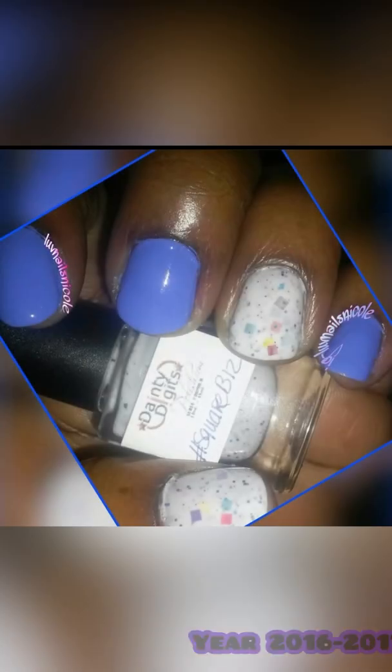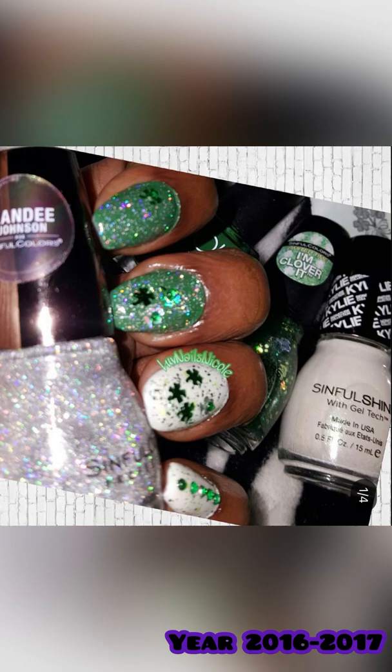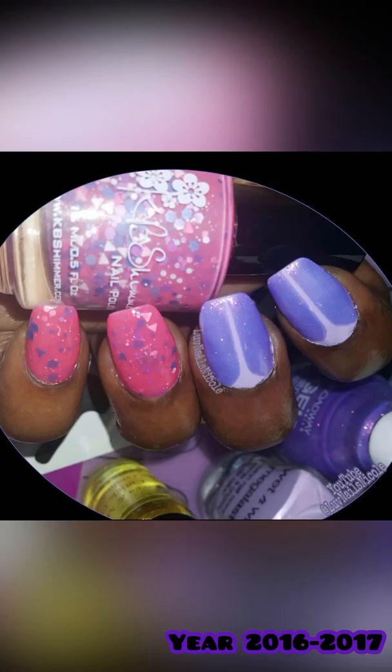And then the next set of pictures are from 2016 to 2017. I was starting to get a little bit better. I have to get back to doing my nail art. I've gotten lazy with just wanting to polish and stick a sticker on and be done with it. But I really do like to do nail art and use my nail vinyls and foils and all that stuff.